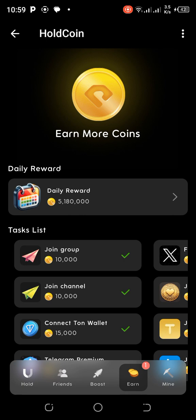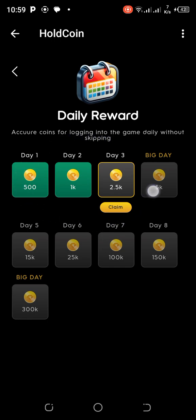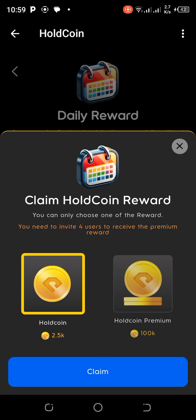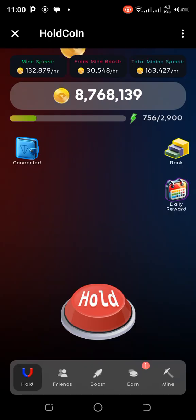All right, quickly, let's get down to the first task of the day, which is to come to the daily reward section to earn more coins. So tap that. For me, this is day 3, so I quickly claim it, 2.5k. I'm going to grab that. So I claim that. Then you go back.